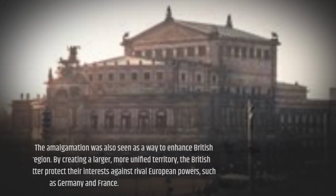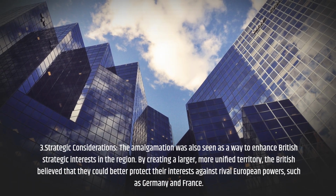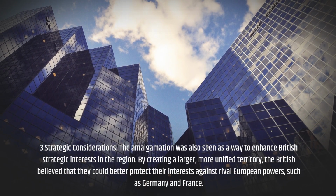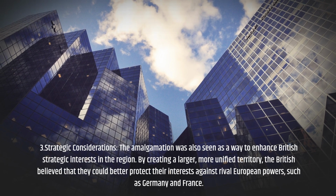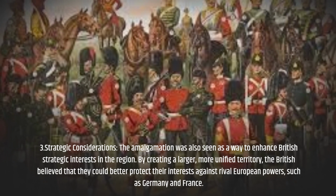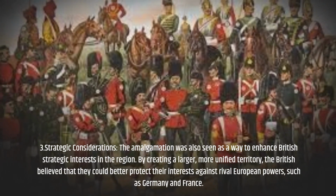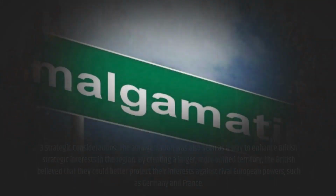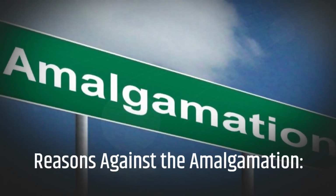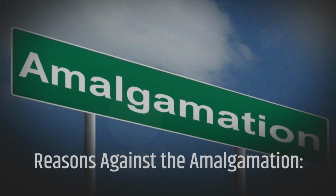3. Strategic considerations. The amalgamation was also seen as a way to enhance British strategic interests in the region. By creating a larger, more unified territory, the British believed that they could better protect their interests against rival European powers such as Germany and France. What then were the reasons against the amalgamation?